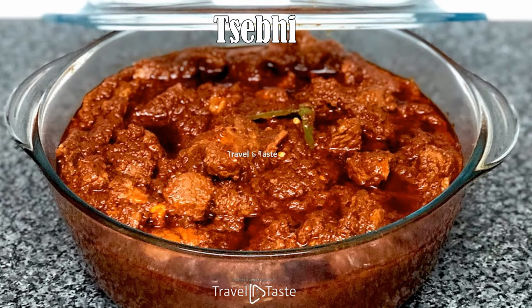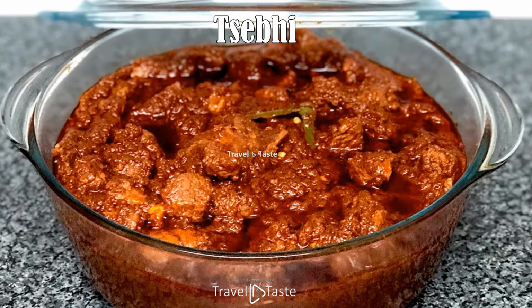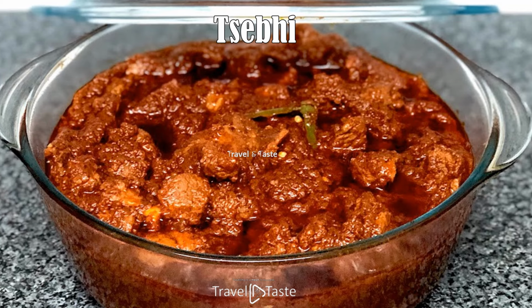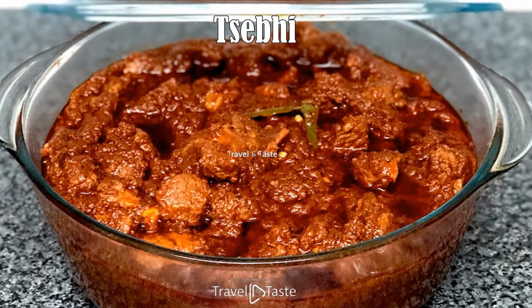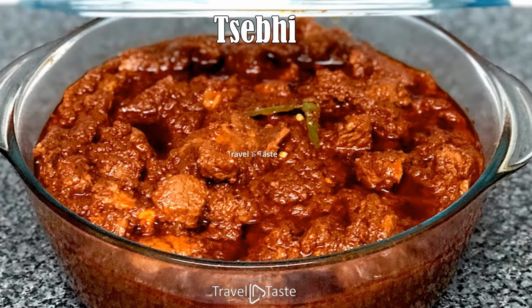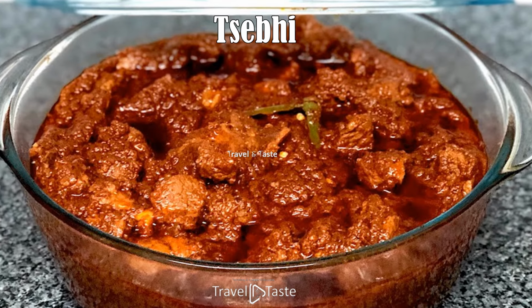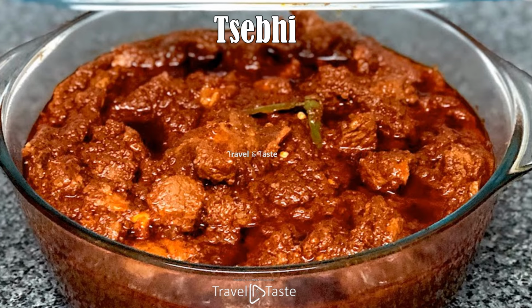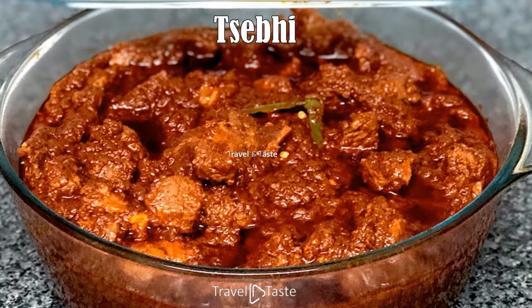It is the most popular dish in these two countries and can be made with beef, chicken, lamb, lentils, vegetables, or fish. Pork is never used due to religious reasons. In Ethiopia and Eritrea, nothing gets wasted, so every possible cut of meat is used in the wats, either fresh or dried, from fine cuts to organs.